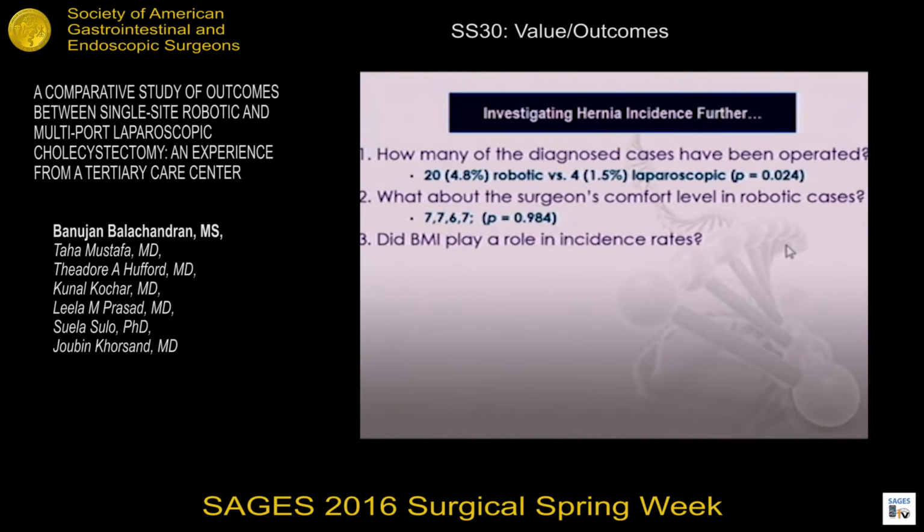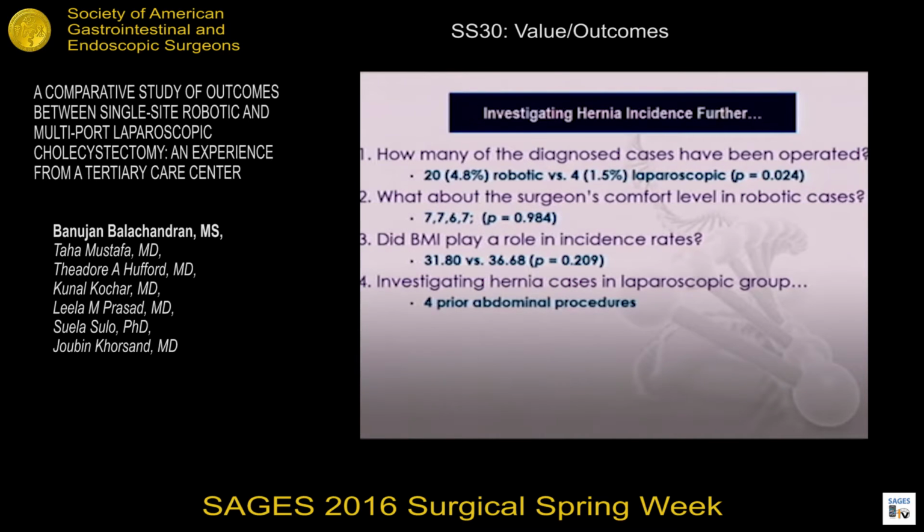Was it possible that BMI played a role in the incidence rates? We looked at BMI, and there was no statistically significant difference between the two groups in terms of BMI for hernia. And then finally, we took a look at the hernia cases in more detail for the laparoscopic group. What we found, of the 5 patients, is that 1 of them had 4 prior abdominal surgeries. This obviously means that one of those procedures could have been the reason why they resulted in the hernia.